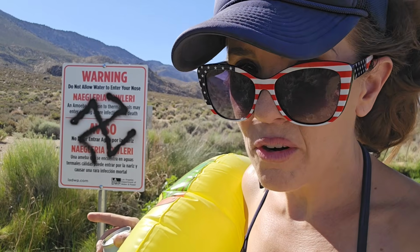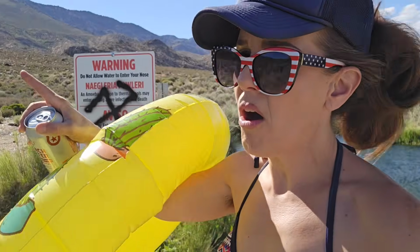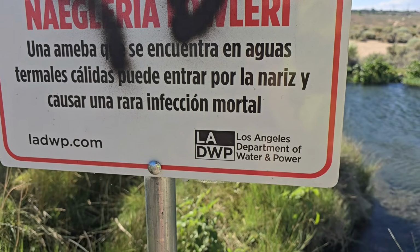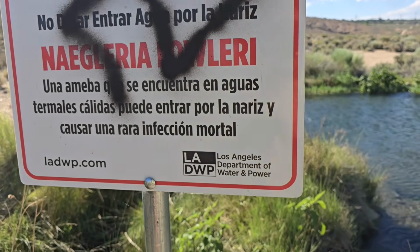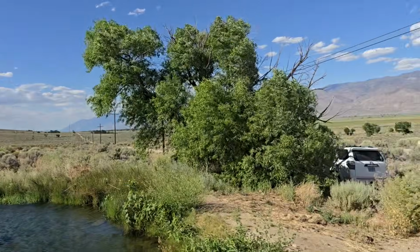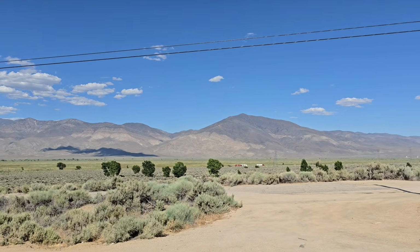And if it enters your nose, it can eat your brain and you'll be dead within a week. These signs are a real buzzkill, but they have them posted all over this area because there's a bunch of warm springs. And sadly, a young boy died, I think in like 2008, and his parents sued the LADWP, which is the Los Angeles Department of Water and Power. They're the folks who manage all of these lands, and incidentally, they're also the folks responsible for why this is such a desert valley.